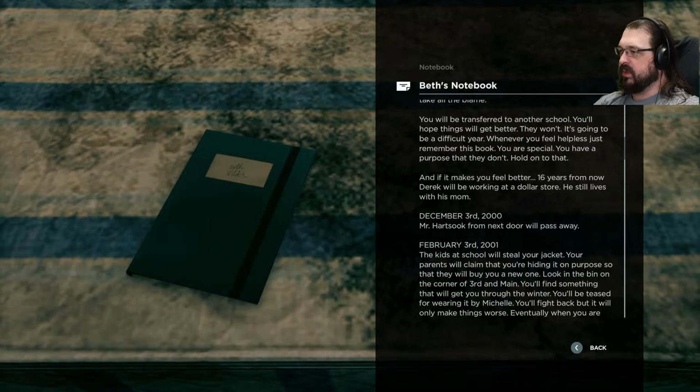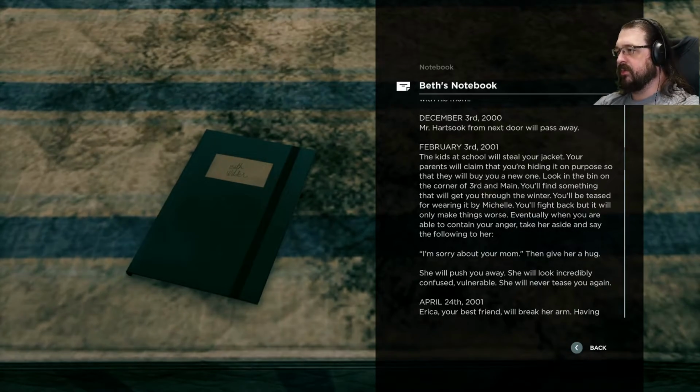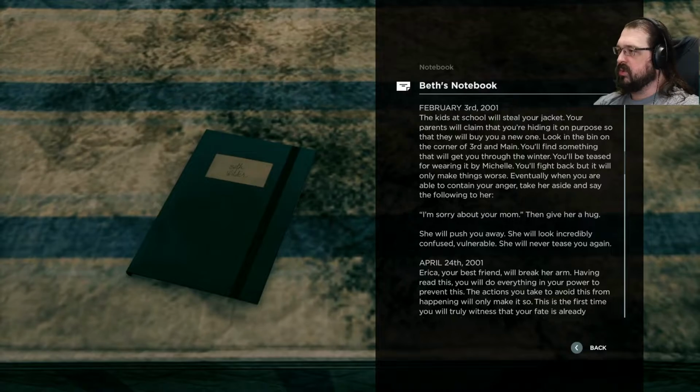Whenever you feel helpless, just remember this book. You are special. You have a purpose that they don't. Hold on to that. And if it makes you feel better, 16 years from now, Derek will be working at a dollar store. He still lives with his mom. Mr. Hartsook from next door will pass away. The kids at school will steal your jacket.